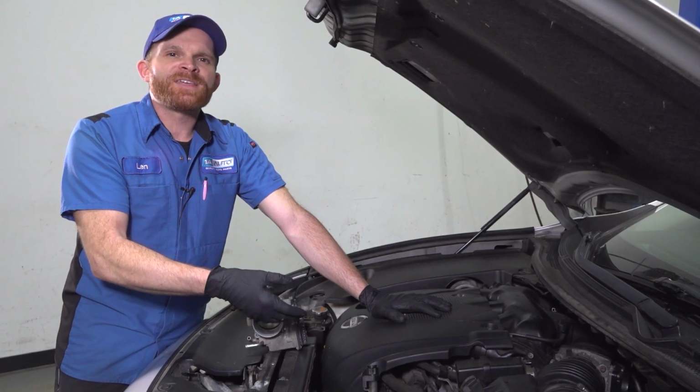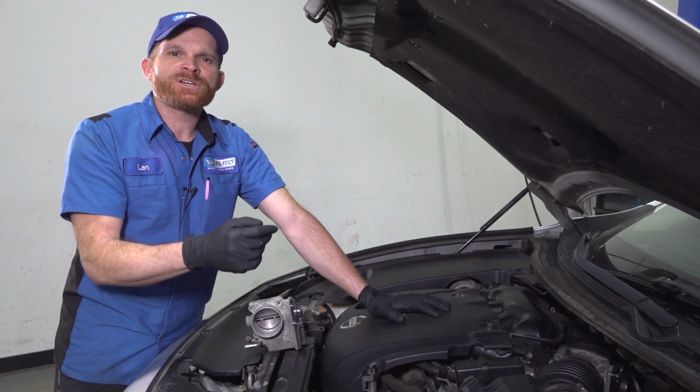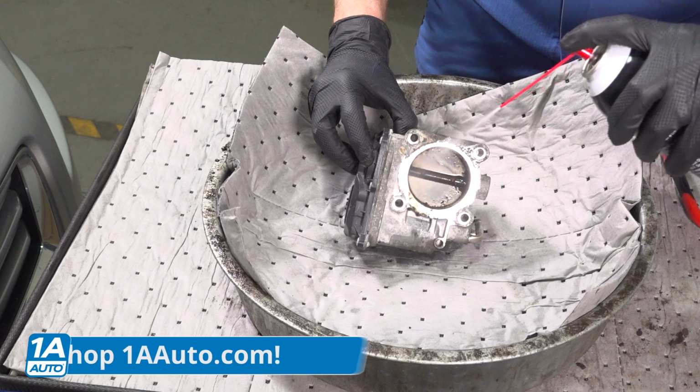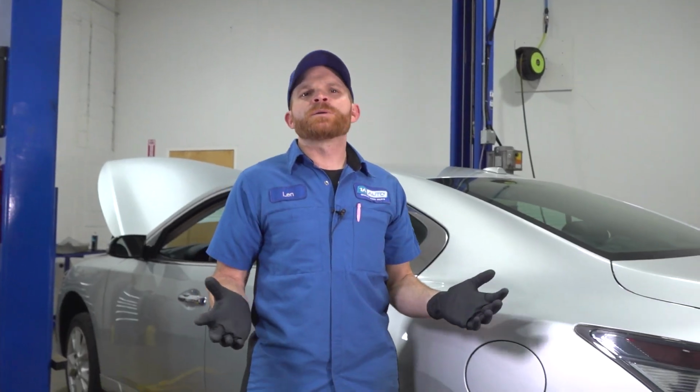The reason why you'd have that surging or the high idle is due to the fact that the carbon is causing a restriction in airflow leading into the engine. Something to note about cleaning the throttle bodies though is along the backside of the throttle body is where you're going to find the most amount of carbon. Let's talk about our next problem.